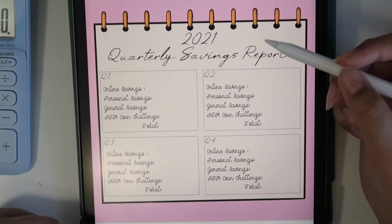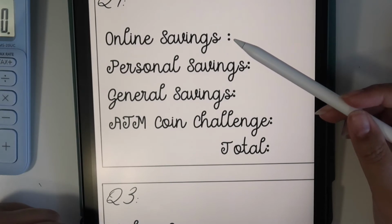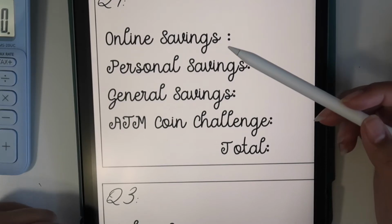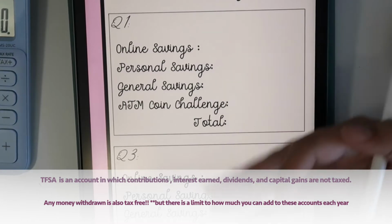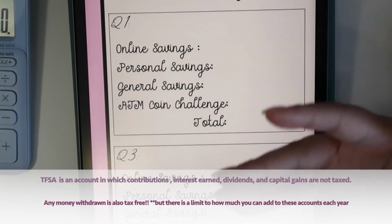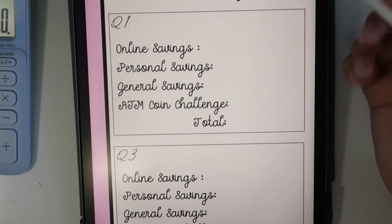What I'm going to be tracking is, let's just zoom this in for a bit, I have my online savings accounts. I believe I have 10 different savings accounts, one of which is a TFSA, or a tax-free savings account. Those are definitely geared not towards long-term savings, but just things that are going to cost a bit more. It'll be interesting to see how that progresses over the course of this year.